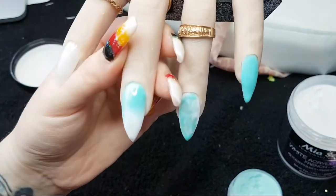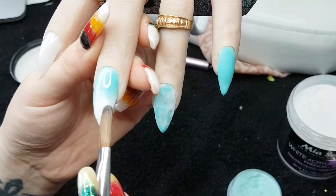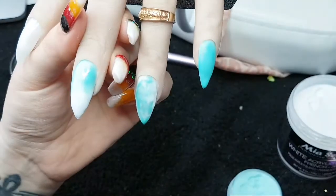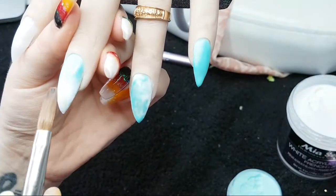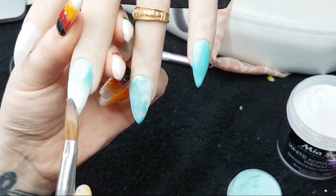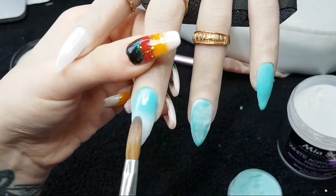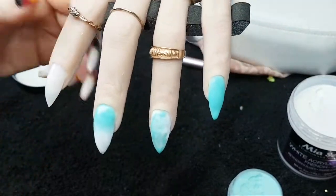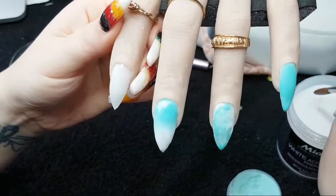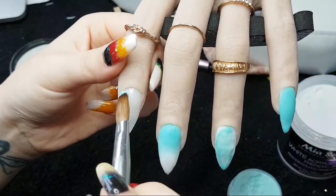Would you go back in with the white now? I feel like I've ruined it now. That's going to have to do. And then marble again. Oh my god, big hair. Hope I'm in shot, guys.